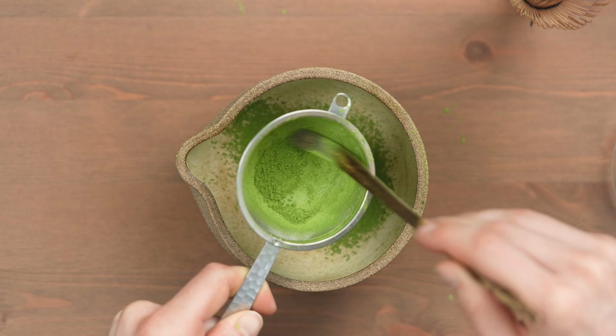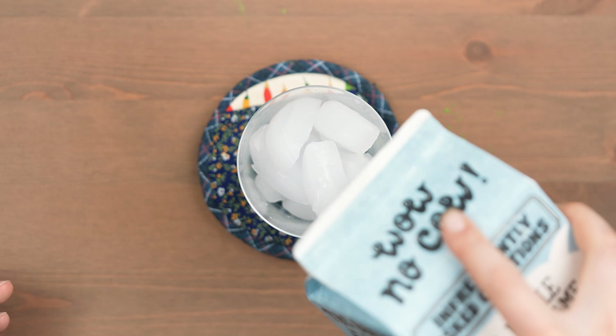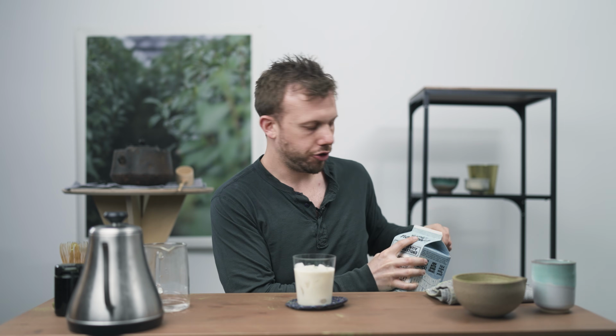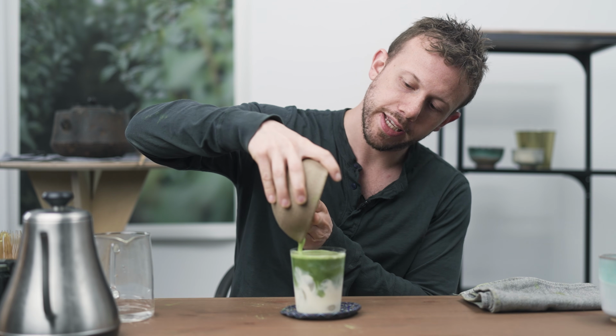Making a matcha latte is incredibly easy because the beginning, making the matcha, is exactly the same. Now let's get the second part ready, the latte. We'll add in some ice. And then I like to use oat milk. We're gonna fill it up, leaving a little room at the top for our matcha. Speaking of which, now we take our matcha and just drizzle it over the top, making sure to get all of that foam. And that is how you make a perfect matcha latte.